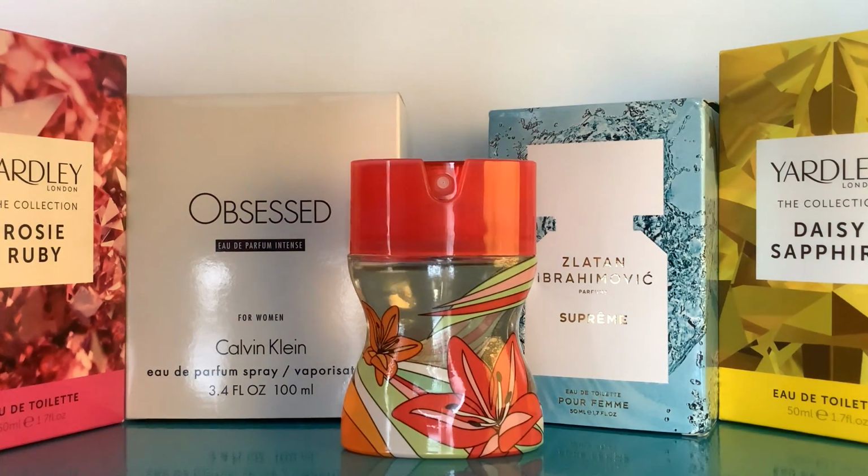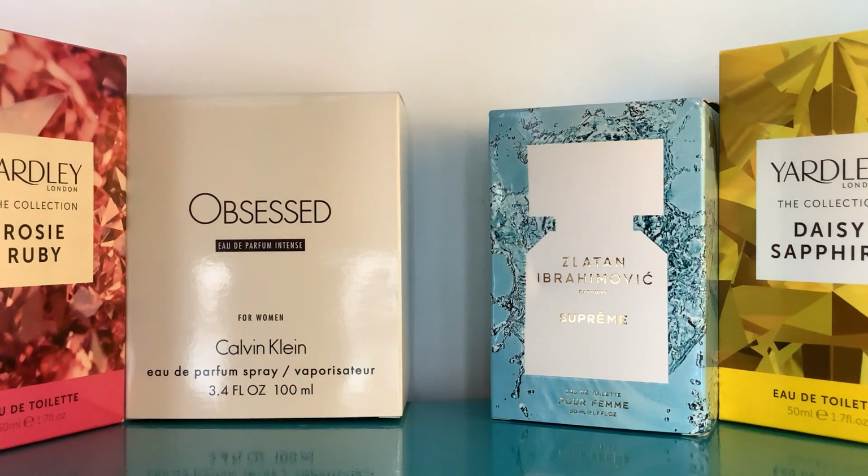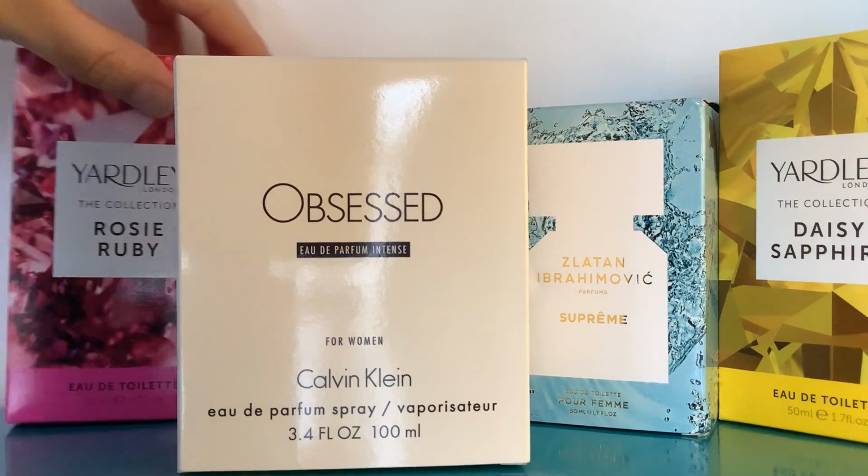I don't know, I think some other people probably quite like this. I do think the bottle's cute, but this is not one that's going to be a keeper for me. I'm not keen on that. So anyway, that was the cheap and cheerful one. And then we'll do this one because I don't like this at all.